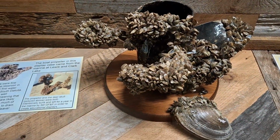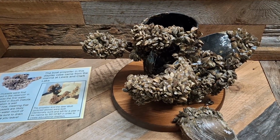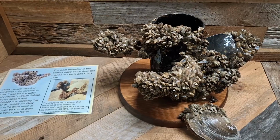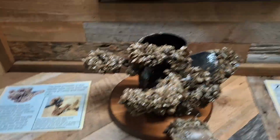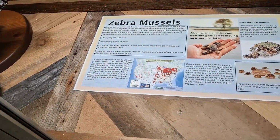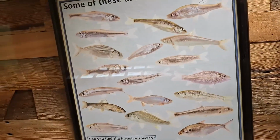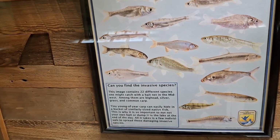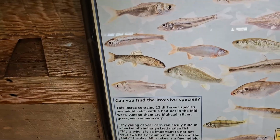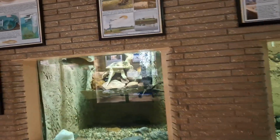Mussels, they're invasive. See, this is one on a prop of a boat. You can barely see the prop. This came right out of Lewis and Clark Lake. It's invaded. The zebra mussel. 22 different species. So these are like bait fish. And that's how they get in the water.